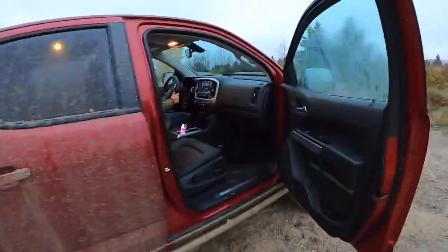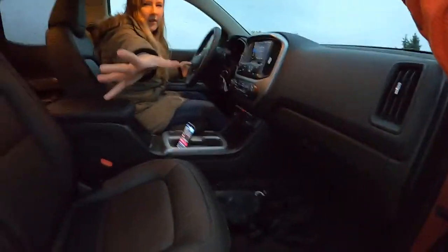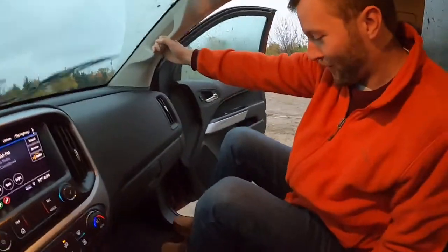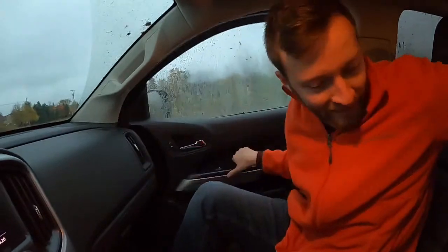This thing looks like a whole new color. I'm gonna have to utilize this handle. All right, let's watch him. I'm gonna have to put this thing through a whole detailing before we give it back to Chris. Look at the mud that we just tracked in. Wow. Try not to get it on your umbrella. Okay. Well, take your time.